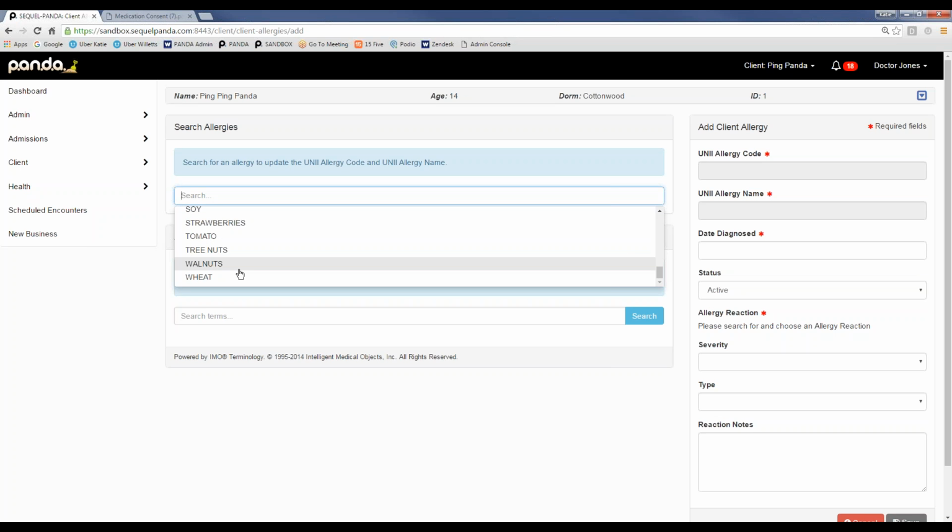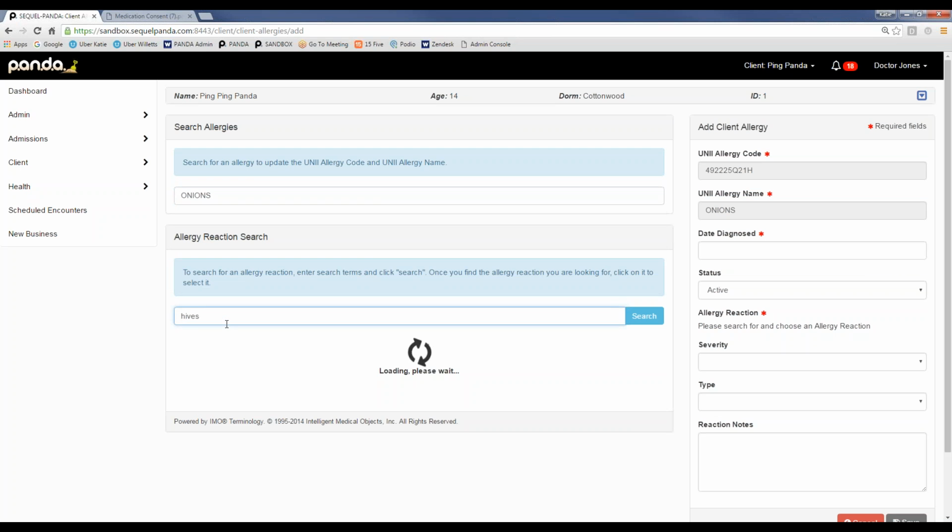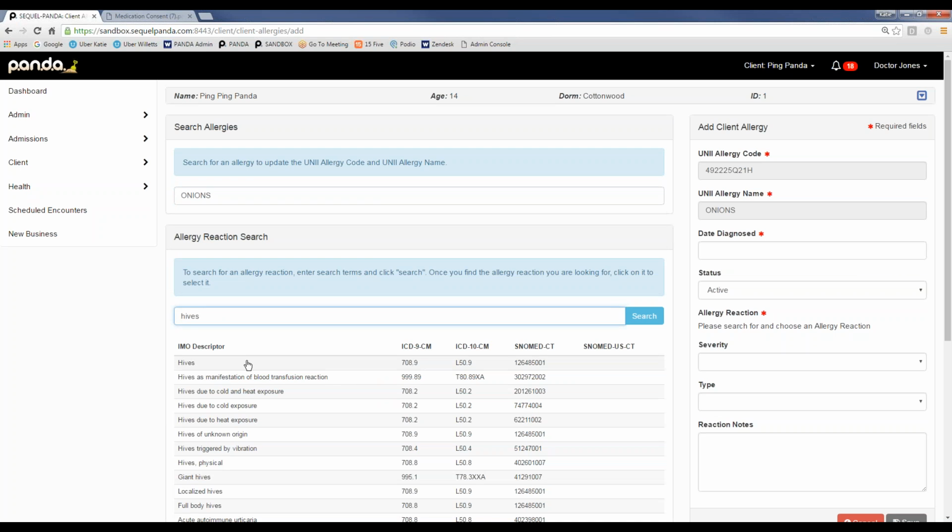I did get a report that you guys need cake frosting added as one of the allergies, which was an interesting one to me. I haven't heard that one yet, so I do need to get that added still. So you'll just search for your allergy and select it. You do have to identify the allergy reaction. I think hives is probably one of the most common reactions, so I'm just going to select that. Date diagnosed, let's say this was from 2000. Oh wait, my patient's not even born by then. We'll say 2005. And then status will be active, that's the default.